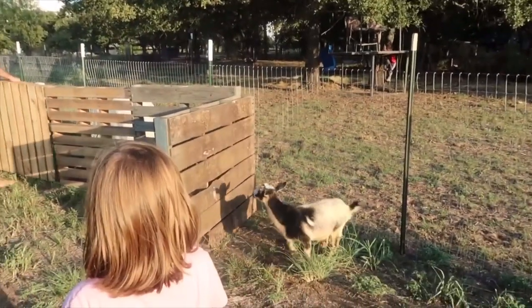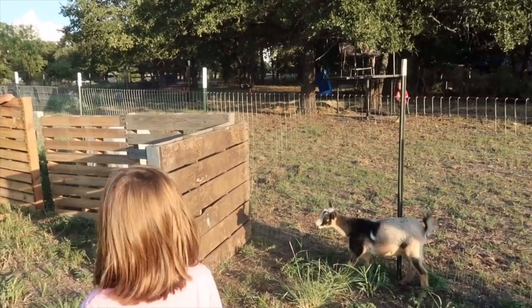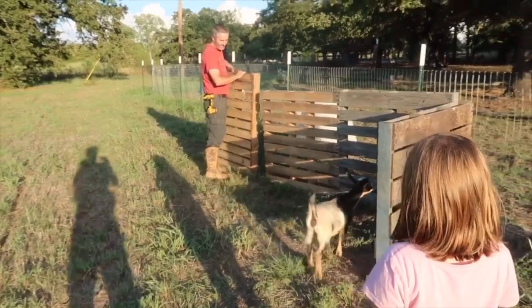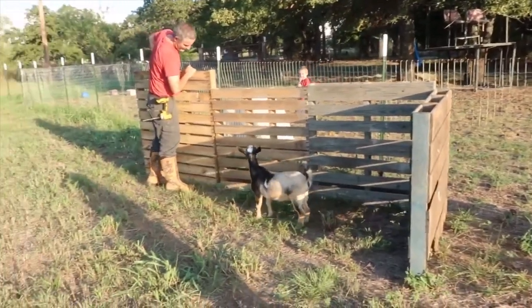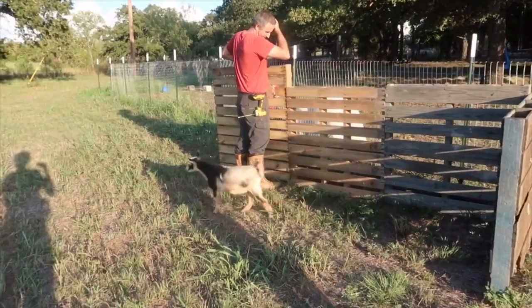Mm-mm. She tried to jump up there. No, she did not. Miracle, what are you doing, girl? We'll see if she tries it again. This crazy girl. She just literally tried to jump straight up on there. It's a playground. Dad, I was making a playground for me. But what worries me is she could get her legs stuck in the top.